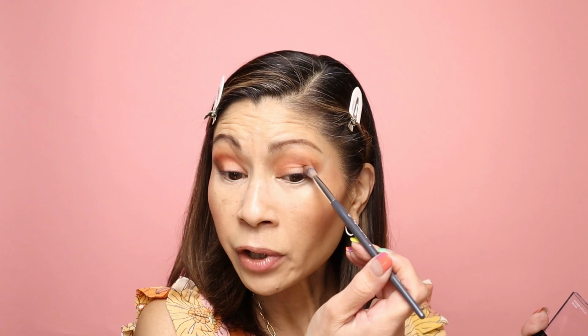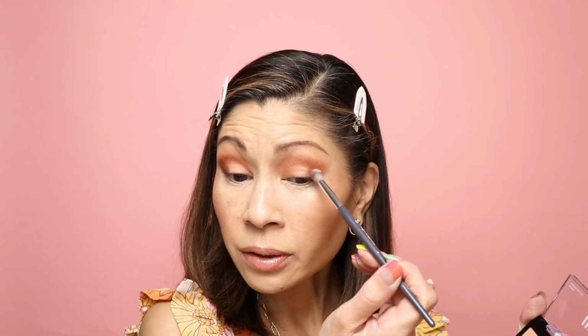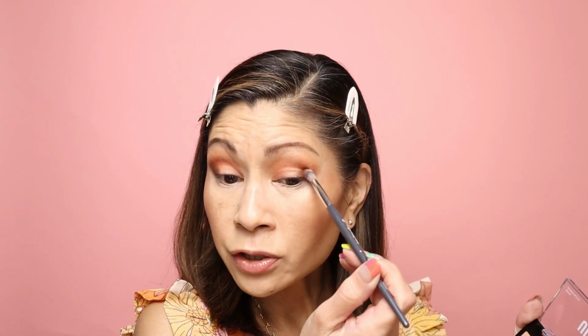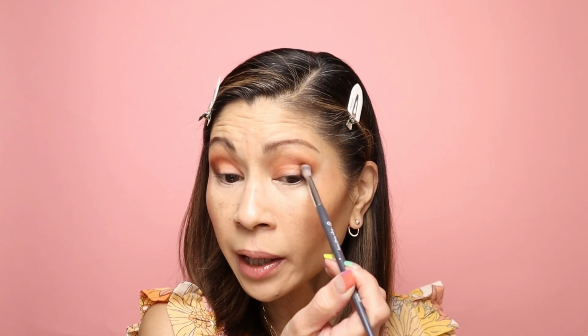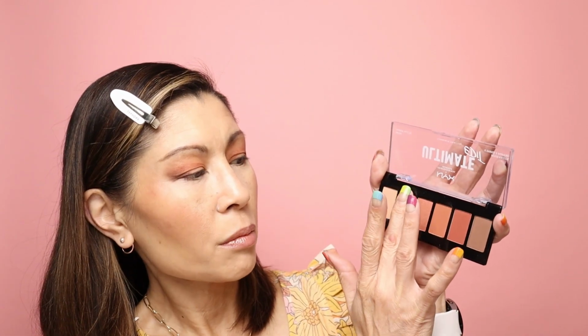Like that. Ooh, I am really impressed with this eyeshadow palette, you guys. It's not so pigmented where you're going to have problems blending. Are they the most buttery mattes? No. But for some reason, they're just applying beautifully. Now, I'm going to go back in with the first brush that I started with, and I'm just going to blend that out.